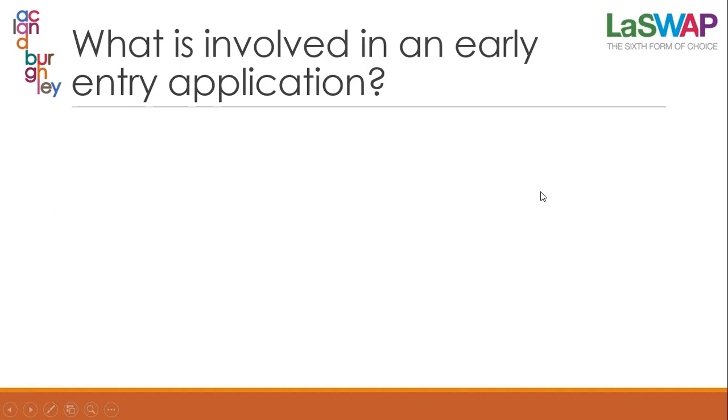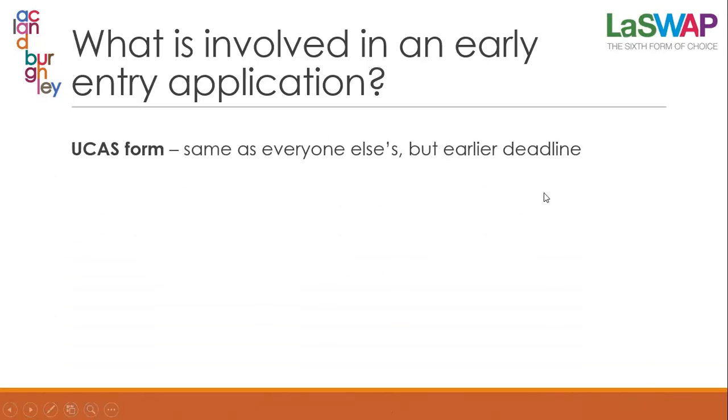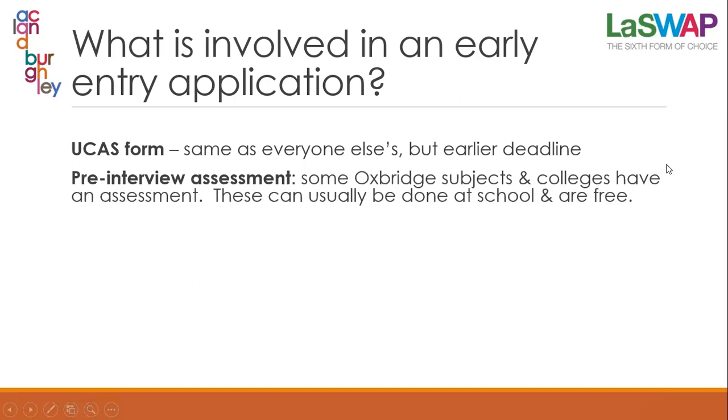So we talked about what Oxbridge is, what kind of subjects they do, how hard it is to get in, and what they need, what the entry requirements are. What is involved in the actual application itself then? So the UCAS form. The application form for Oxbridge is exactly the same as the UCAS form for any other course, but the deadline is earlier, as we've already discussed.